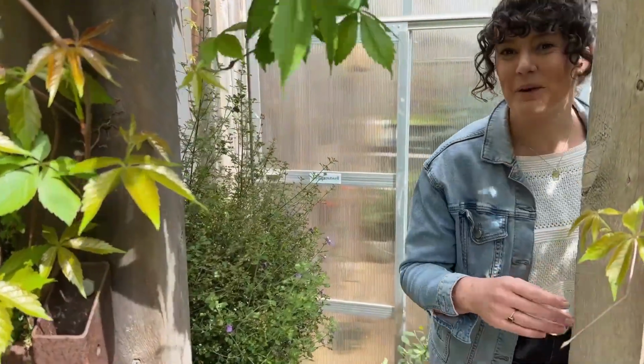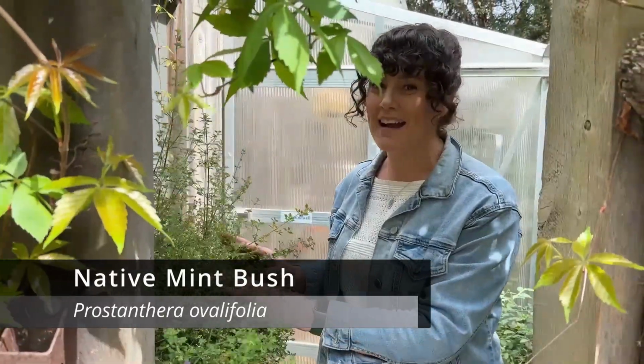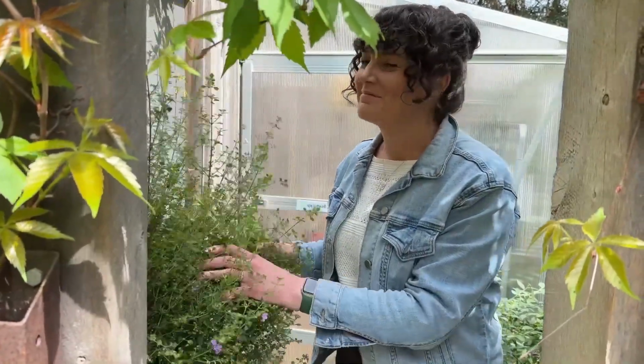It's the sweetest potting area back here, but straight away I am hit with the fragrance of this native mint. It's a great reminder that if you've got things with fragrant foliage, plant them near pathways where you're forced to brush past them, and then you'll get the scent much more regularly.